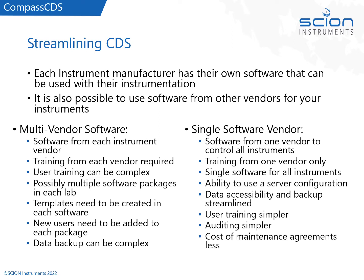By using a single software vendor, you only have one software. There is training from one vendor only, and this means there is a single software for all instrumentation, GCs and LCs. There is the ability to use a server configuration, which means that you can access the data from any PC within the laboratory that has the CDS installed and is on the network. The data accessibility and backup is streamlined. The user training is simpler, and also auditing of the software package is simpler. And quite typically, the cost of maintenance agreements is less when you have a single software vendor.